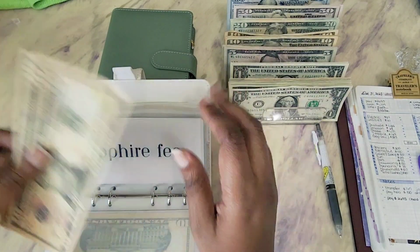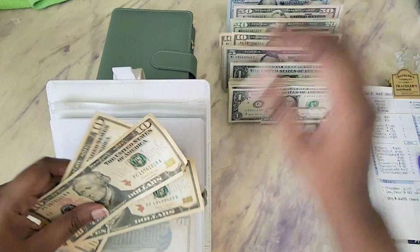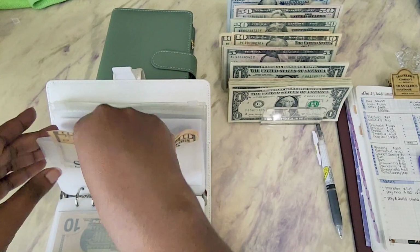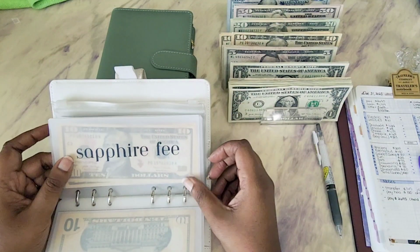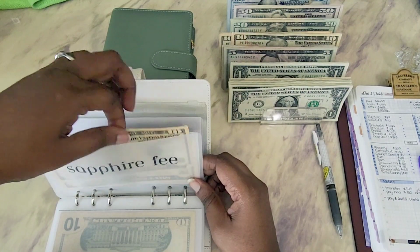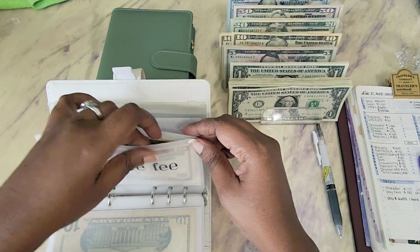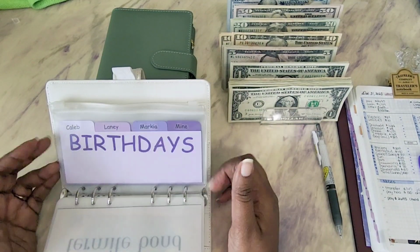Sapphire fee gets $10. Oops, I'm throwing money now. Okay. So that's 30 in the Sapphire fee. It is $95, but it's not due till April, so we'll get there. I hate that, but it bends. Unbend yourself. Okay. Termite bond. God, I got to start on that because that's in June.